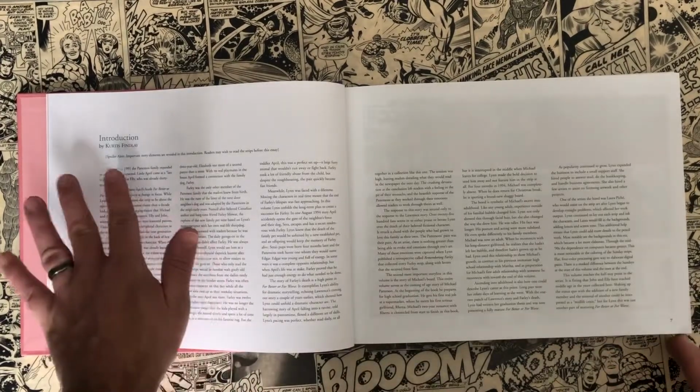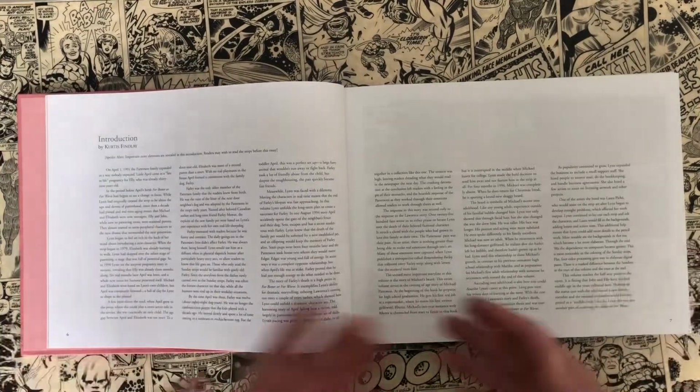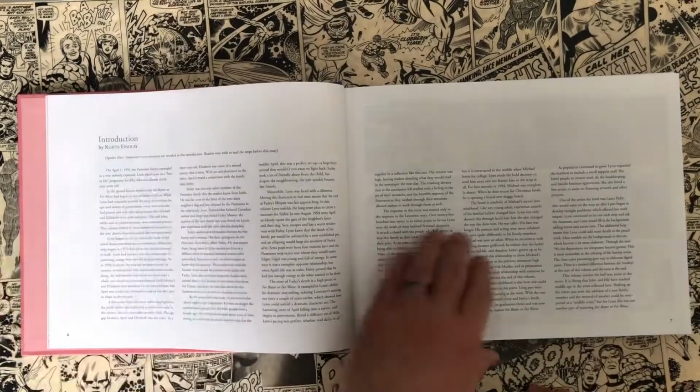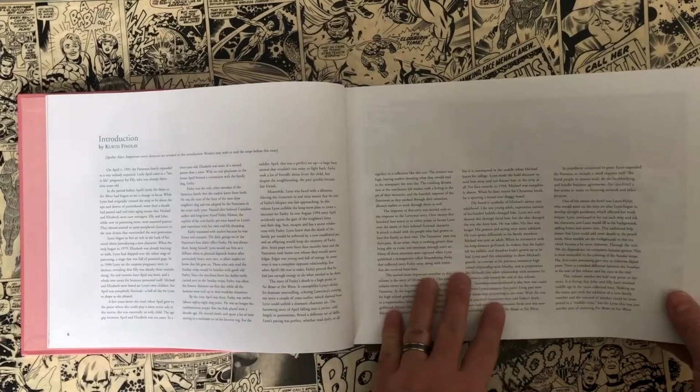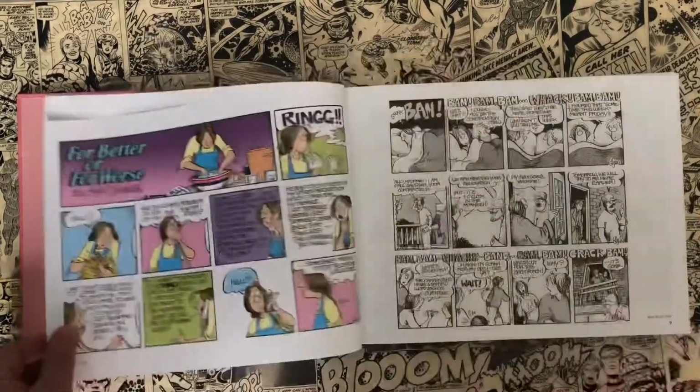Regardless, I love that they put a spoiler alert there so that Curtis was free to write about the elements that he wanted to without spoiling it for you. So you're able to read the rest of the book, and then you can go back to the introduction if you wish.